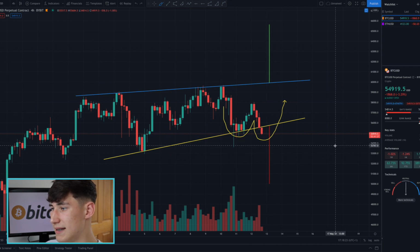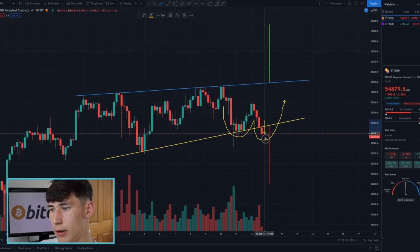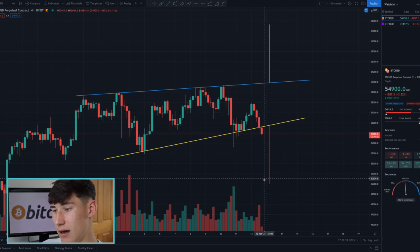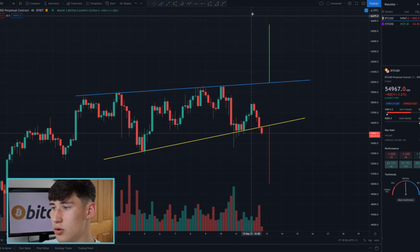However, we do need to get that 4-hourly close above this yellow line to see that pattern play out, because if we don't get that 4-hourly close above this yellow line, it means we have broken down out of this rising wedge, and the price target would be all the way down at 50k, which isn't very bullish news for Bitcoin at all. We want to see the price of Bitcoin pump to the upside, seeing those all-time highs again, like we are with Ethereum. Almost every day with Ethereum we have seen all-time highs, which has been very, very bullish news.